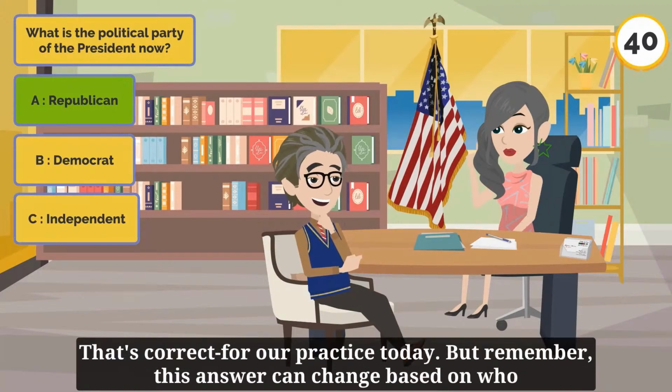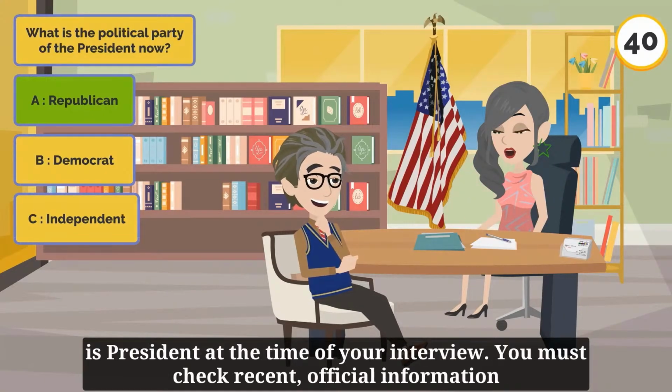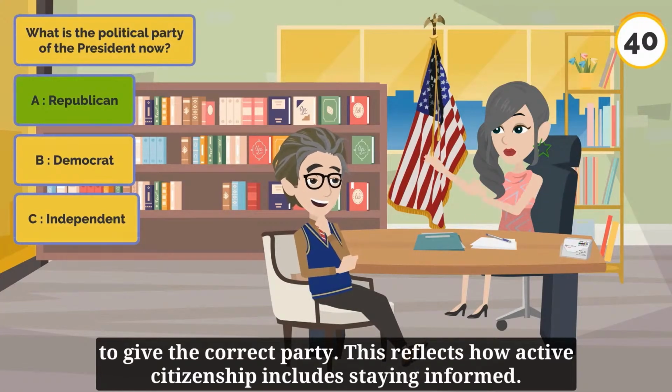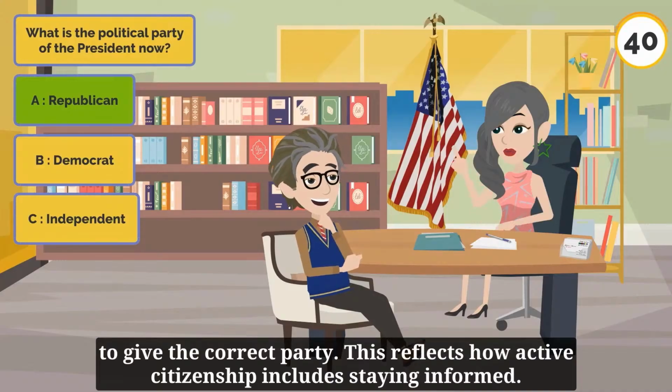That's correct for our practice today, but remember, this answer can change based on who is president at the time of your interview. You must check recent official information to give the correct party. This reflects how active citizenship includes staying informed.